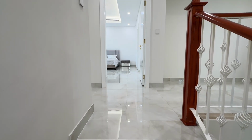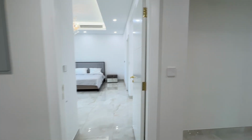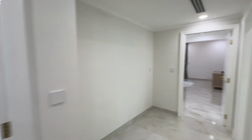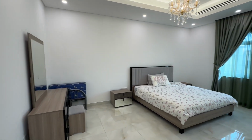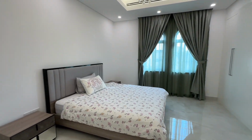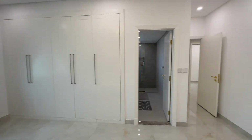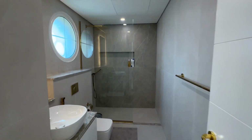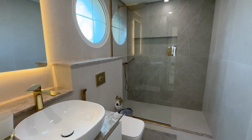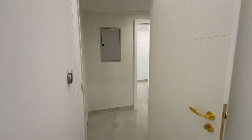So heading upstairs, you will find 4 bedrooms upstairs. The first bedroom, very spacious bedroom, built-in wardrobe as well, and also your ensuite bathroom. All bathrooms are also fully renovated and fully upgraded.